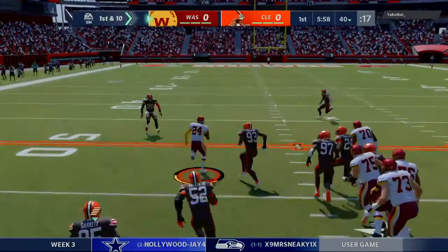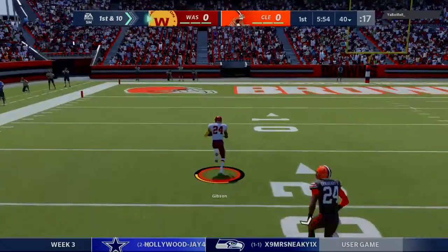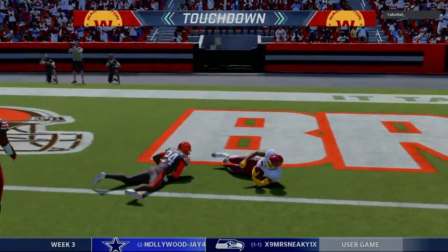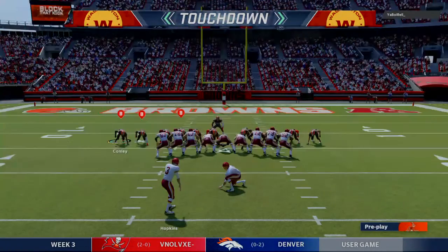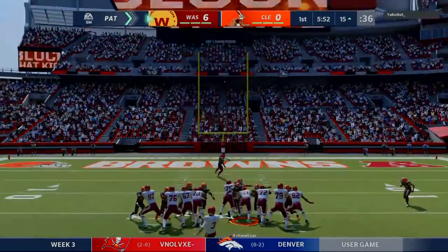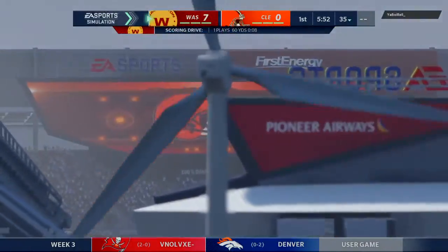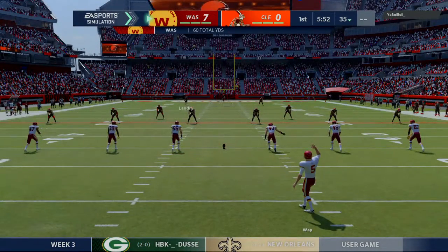Going to give this time to the tailback. And now nothing but green ahead of him. The 20. Right down their throat. Touchdown, Washington. Antonio Gibson, the ball carrier. Touchdown. Antonio Gibson with his first career NFL touchdown. And Washington has taken a first quarter lead. Extra point good by Hopkins. And it's now a 7-0 game.